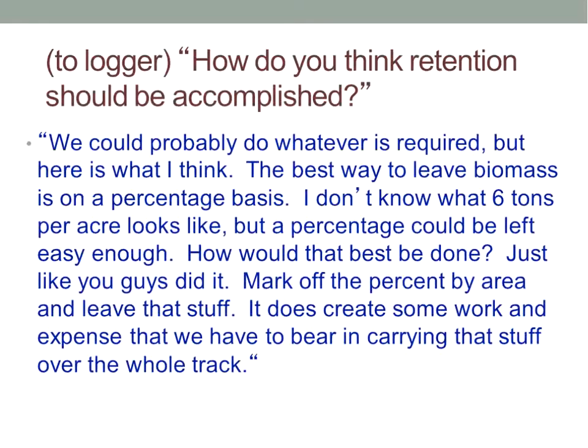Another question that was asked is, how do you think retention should be accomplished if we're ever to have retention guidelines in North Carolina? And I know this is a little bit long, but I thought it was worth putting the entire answer from one of the loggers in the slide.